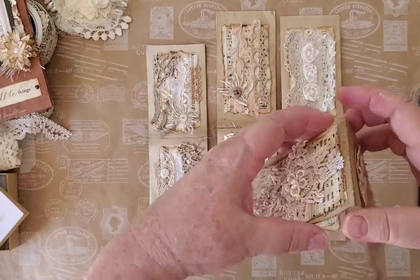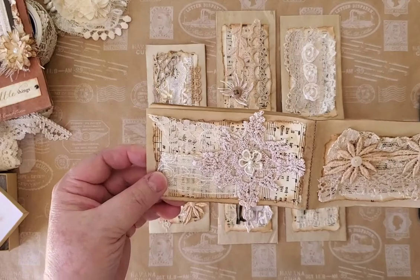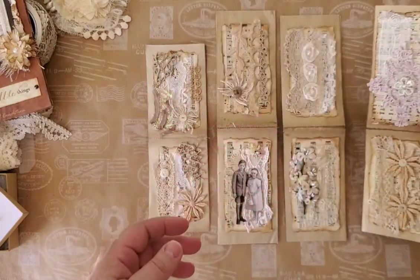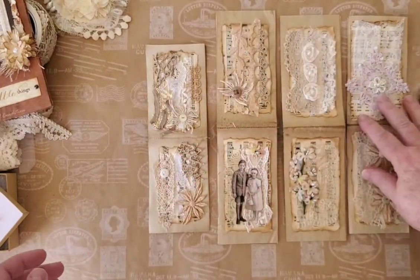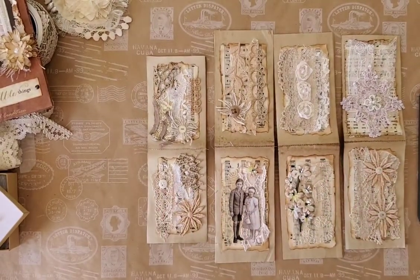So again, very easy to construct. Just strips, and you can make them any size you want. You can make them smaller, larger. That's the beauty of it, that you can do so much with them. So that's what I've been working on lately.